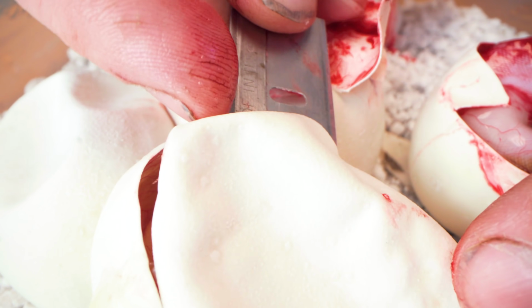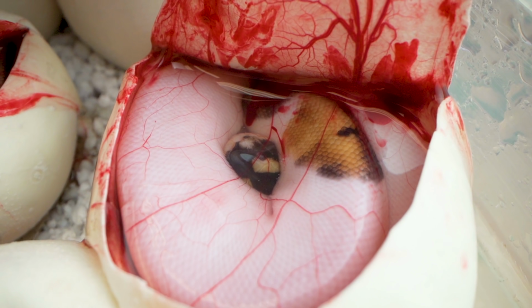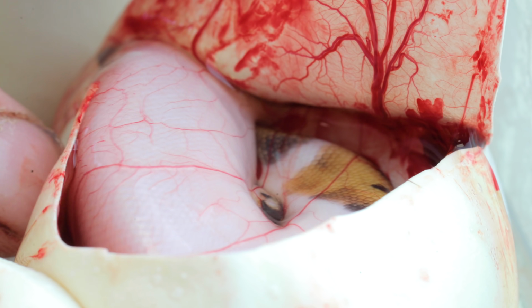Again, no real major surprises in this clutch other than if we produce a two-headed or twins or something like that. But this is a normal piebald ball python. Again, super high white, a little bit of pattern, and that's it. And I like the 50% pieds personally.